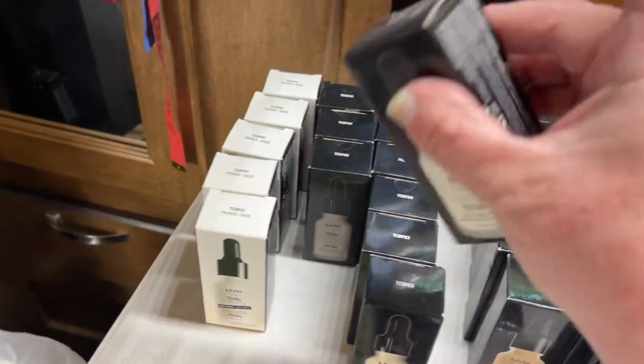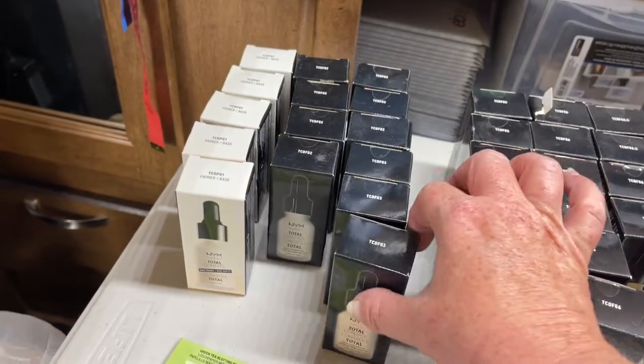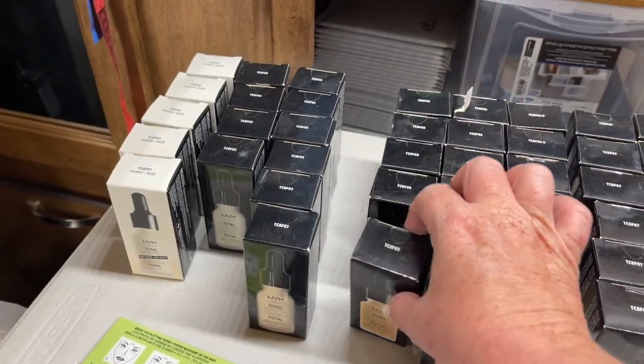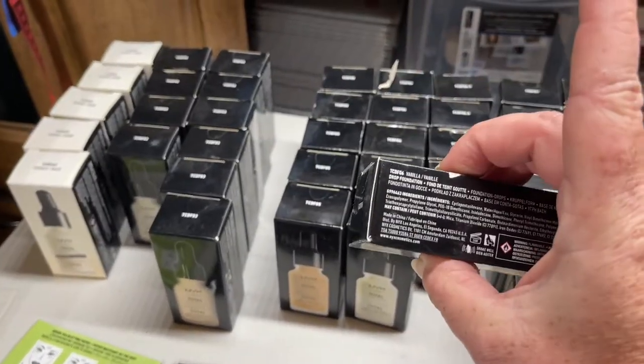Number two, Alabaster. I think I still have some of those. Number three, Porcelain. All of mine are gone. We got Light, 05. 06, Vanilla.